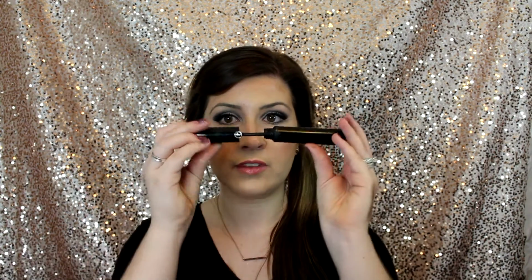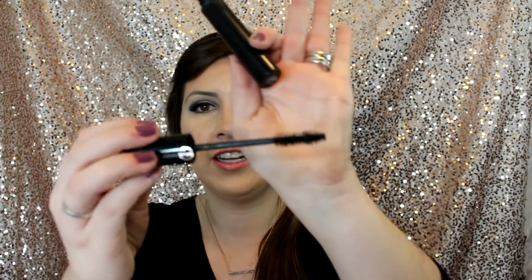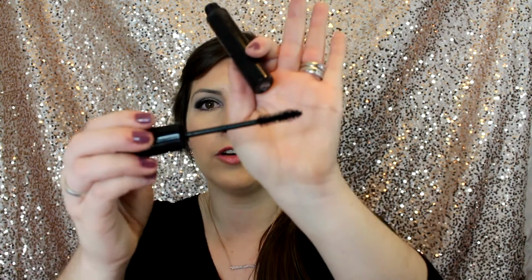And then on the other side of it, when you want really gorgeous, full, voluminous lashes, my favorite is definitely the Giorgio Armani Eyes to Kill in the shade 1. This is what it looks like, and it's definitely got a different applicator, much bigger and much better for volumizing your lashes.